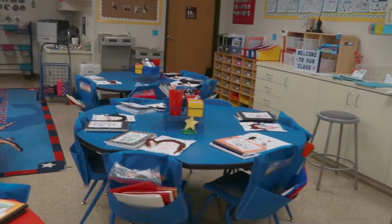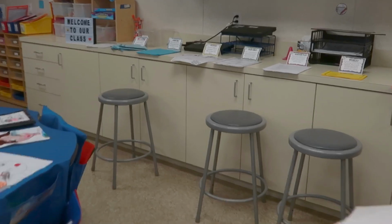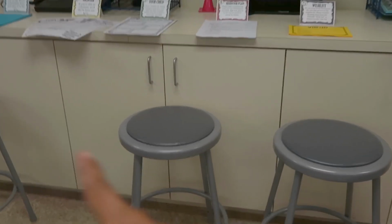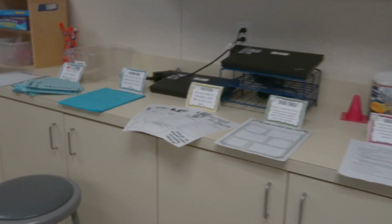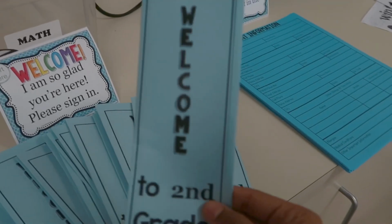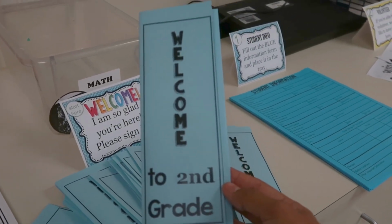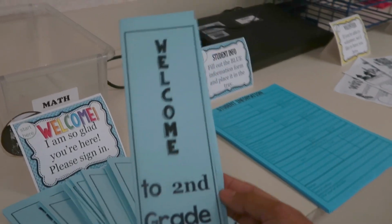I can't think of anything else at the minute, but I think it turned out really well as far as the setup. I think I need to remove these stools for parents to be able to get the materials they need. And I love this little welcome to our class sign. I'm not sure if I showed you the brochure, but this is the brochure. I got it as a TPT template, and it was free and I could edit it.